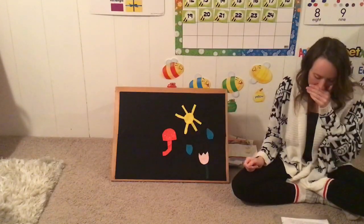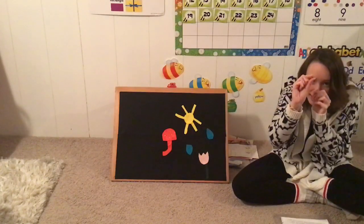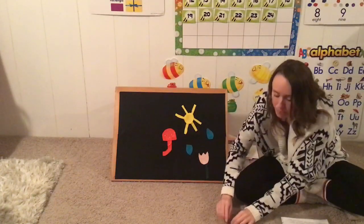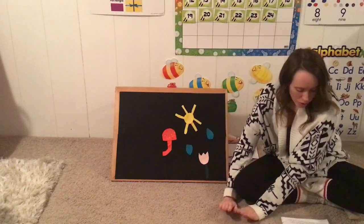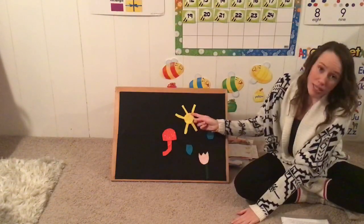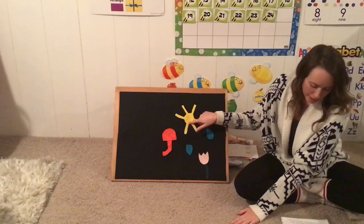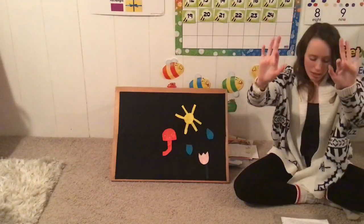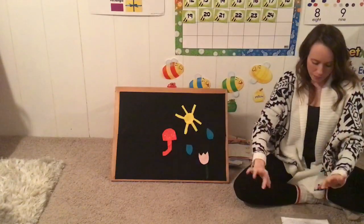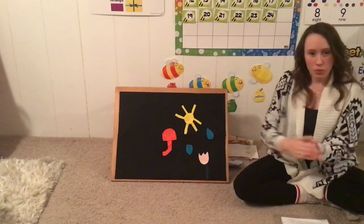So, let's get a little seed. Let's plant a tiny little seed in the cold, cold ground. Plant a little seed in the cold, cold ground. Out comes the yellow sun, big and round. Down comes the raindrops, slowly, slow. And up comes the flowers, grow, grow, grow.